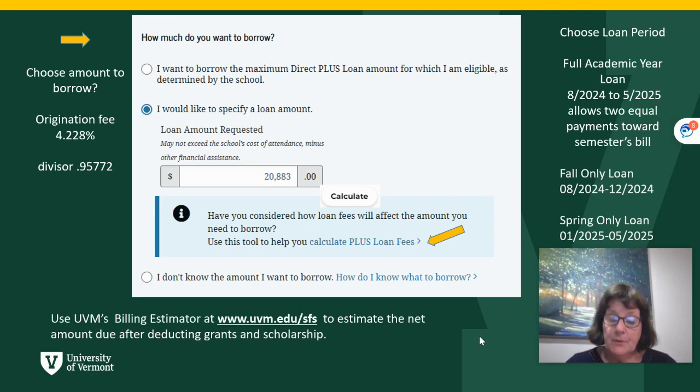There is one important thing to think about. The repayment of this loan would begin within 60 days after the loan is paid to the school. So if you borrow for the full year, you would not begin to make a payment until that second spring disbursement is paid to the university.